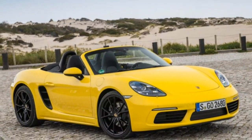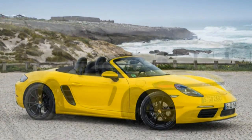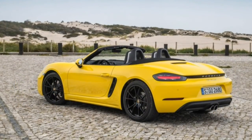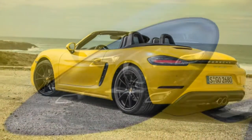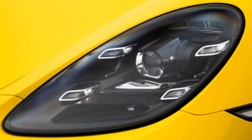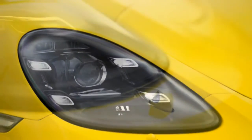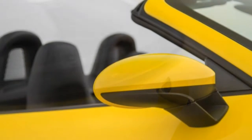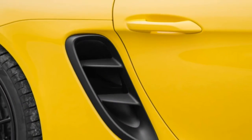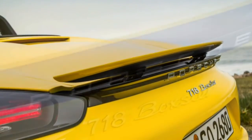This probably isn't what Porsche wants you to notice first about the new Boxster. And it's not likely that it will be, because it's all but indiscernible and you'll be too busy caning the car to be concerned with such nuance. As before, Porsche's new 718 Boxster initially comes in only two versions, the 300 horsepower base model and the 350 horsepower S. Either can be had with a 6-speed manual or a 7-speed dual-clutch PDK automatic transmission.